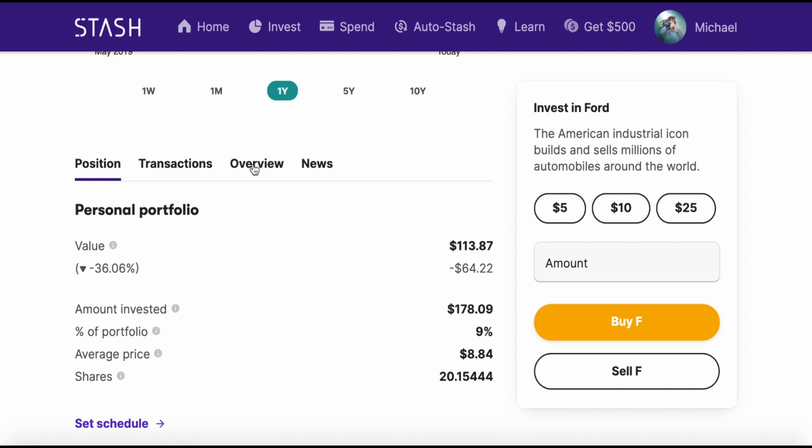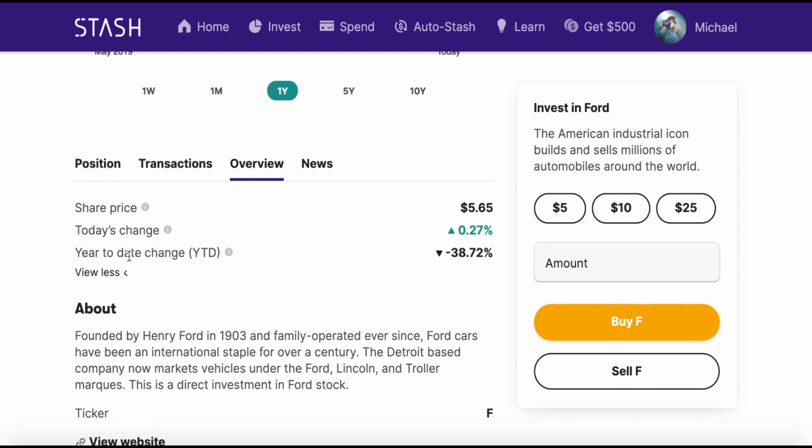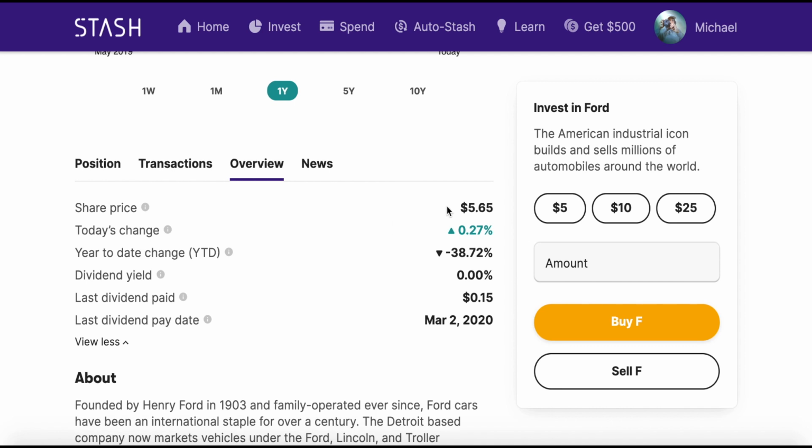As we look at the overview, we hit the view more, their current share price, $5.65. They were up 0.27% during market hours. They are down year to date 38.72%. We can see their dividend yield is at 0% because Ford has stopped paying their dividend, and the last dividend paid amount was 15 cents per share, paid out on March 2nd, 2020.